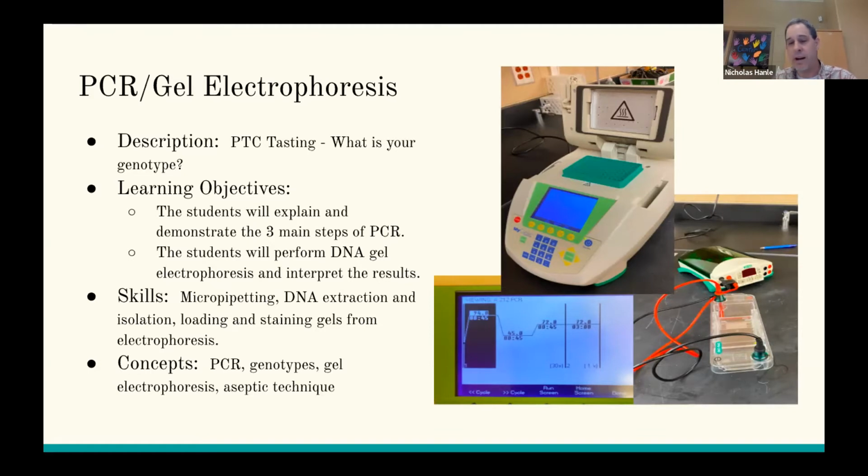And when you first start out, and I teach sophomores and juniors, some of them don't even know what PCR stands for. By the end of it, they can tell me how it works and they can draw the process and do all that stuff. So they learn and demonstrate those three main steps in PCR and how you isolate DNA. How does it work on electrophoresis? We put it in this thing and we get these fancy bands out of it, but what actually happens to make that go?